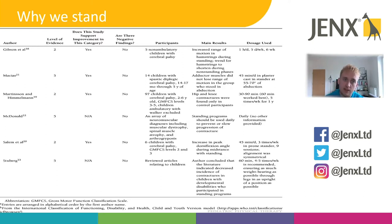The second one down there was done in Barcelona, and it looked at children with a gross motor function classification score of 3. What they did was put the children into plaster of Paris casts at between 30 to 60 degrees of abduction. They found a reduction of spasticity, and it was a really good way to passively stretch the adductor muscles. The children that undertook this intervention also had much less of a scissoring gait pattern.